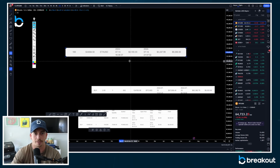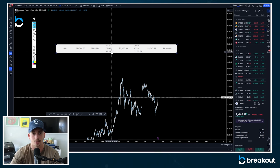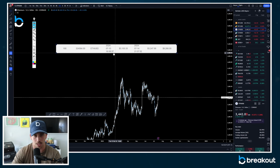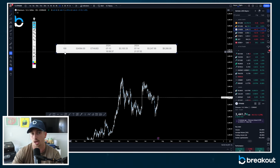All right, next up, we have Ethereum. This trader made just under 10K, 92.66. They entered on the 13th and they exited on the 14th. So this was a little over a 24-hour hold, just about a day. They caught effectively a $100 move with a 100 ETH position.